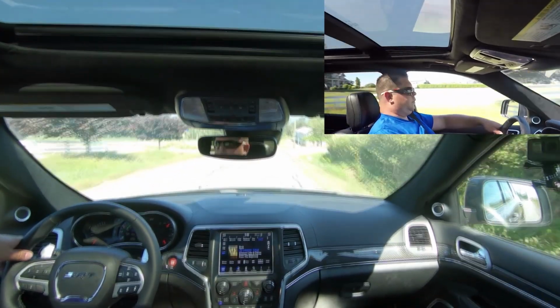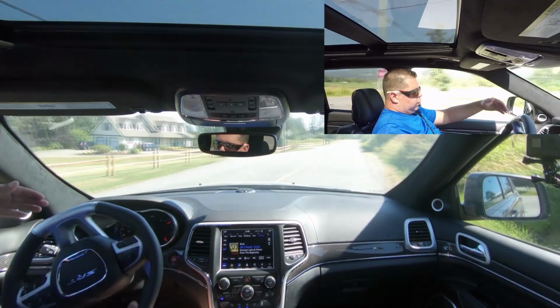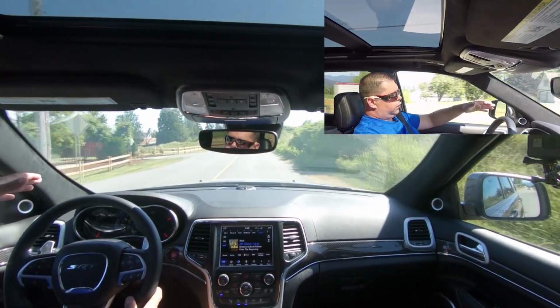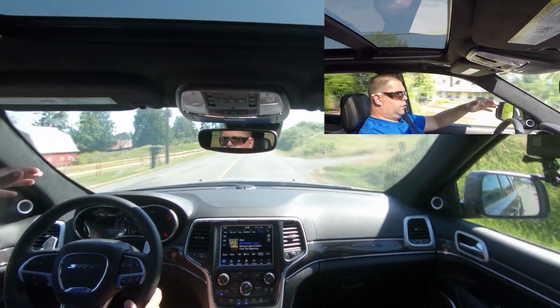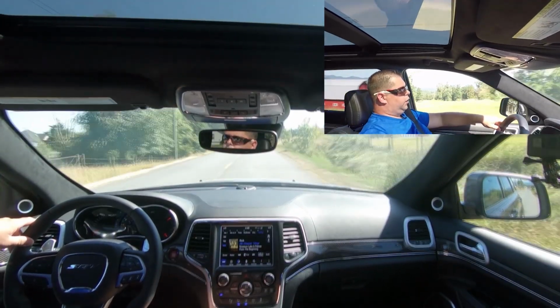You've got a whole suite of tech features. This thing drives amazing, and there's not really too much else you could ask for when it comes to an SUV.